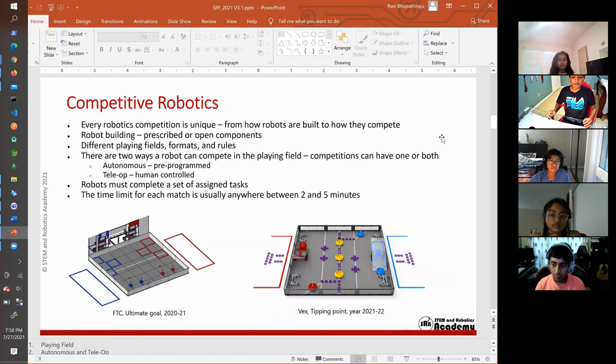Therefore, they all have their own unique playing field and format. The area where the robots compete is referred to as a playing field, and it's equipped with the needed parts and accessories for the field to be operational. In order to compete, participants must attempt to complete the task. The tasks vary from tournament to tournament. However, they usually require the robot to interact with the playing field and do pushing, pulling, lifting, or throwing action.